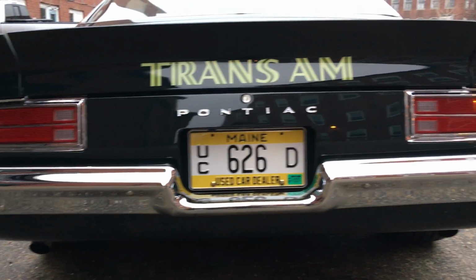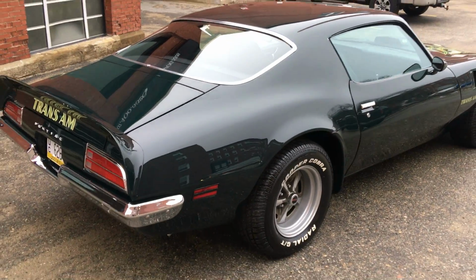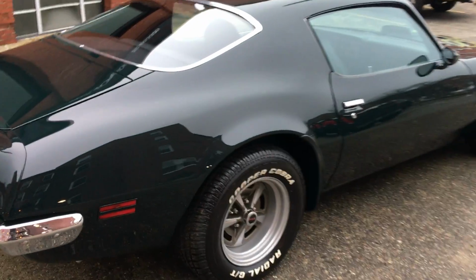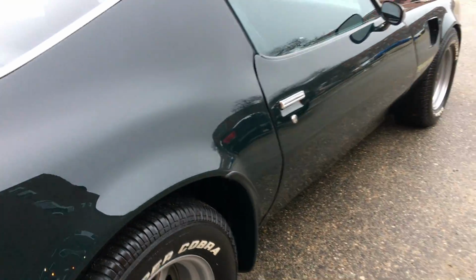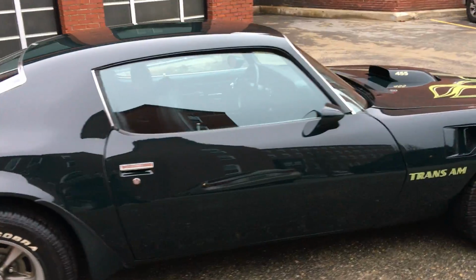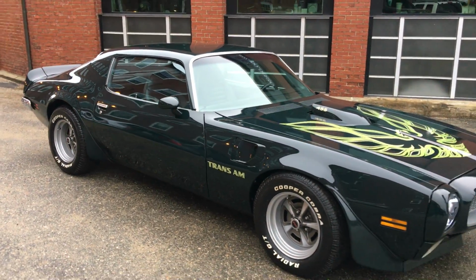All the chrome and stainless in excellent shape. Everything is new underneath the car. Everything in the front end, fuel lines, brakes, everything is brand new. Wheels and tires are brand new. You can see the building back there. Just beautiful shine to the paint. Body is just so straight. It's got power steering, power disc brakes. Just a beautiful color. Brewster green, one of my favorite colors.